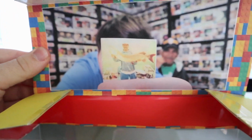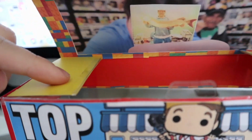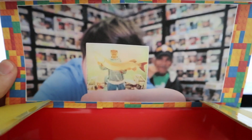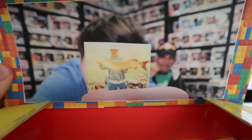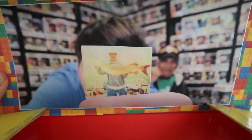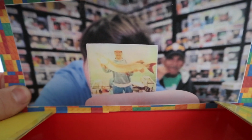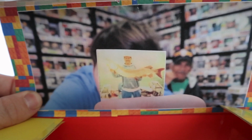There's a lot of cool features, like when you open up the lid here, we added some yellow Bristol board onto here, but right here is the exact moment shown in that Grandpa video where it was the one video that he shows off, like an old photo of him holding the fish there. So we thought we would add some aspect of fishing into this pop with this.